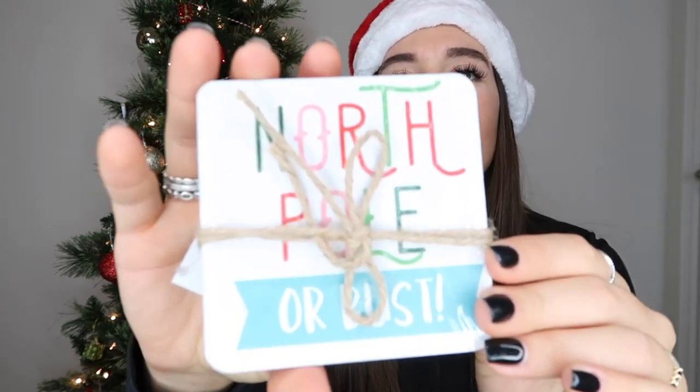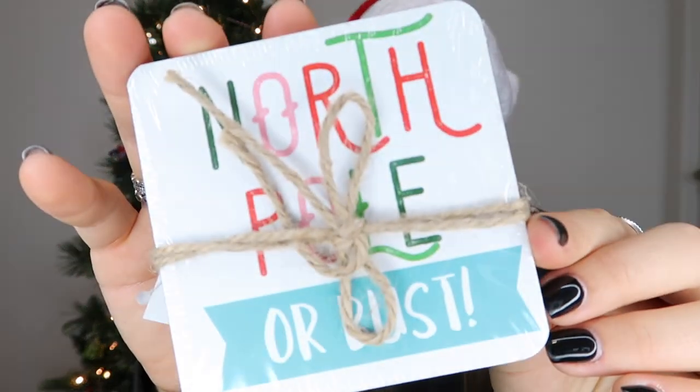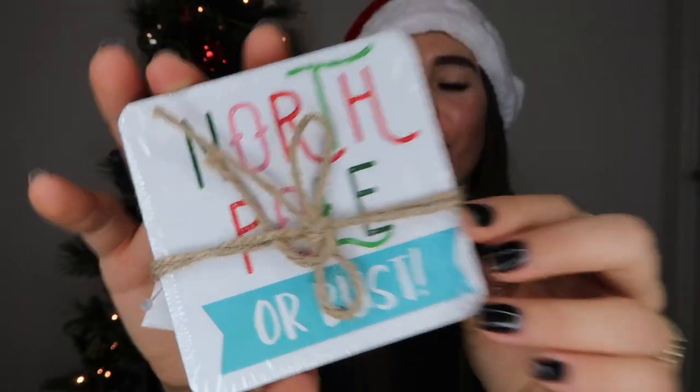So this stocking stuffer item was also from Walmart. It was only $3, and it is for anybody who's like a coffee drinker, a tea drinker, a wine drinker. So it's these cute little Christmas coasters. It comes in a pack of 4. One of them says North Pole or Bust. The other one says Ho Ho Ho. One says Holly Jolly. And the fourth one says You Better Not Pout.